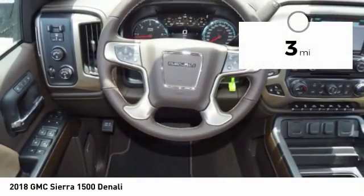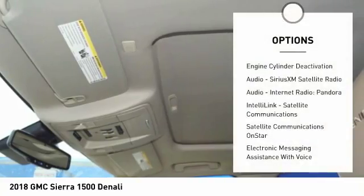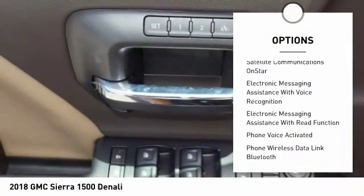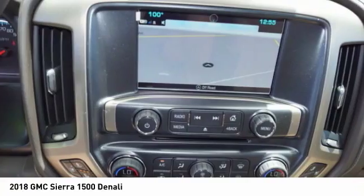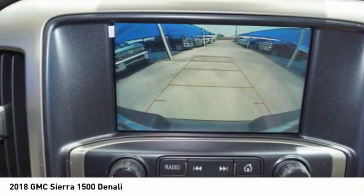This vehicle has less than 100 miles. Here are some of this vehicle's great options: autonomous braking, remote engine start, stability control, leather trim seats, traction control, power steering, cruise control, voice activated navigation system, universal garage door opener, compass. Come take a test drive today.